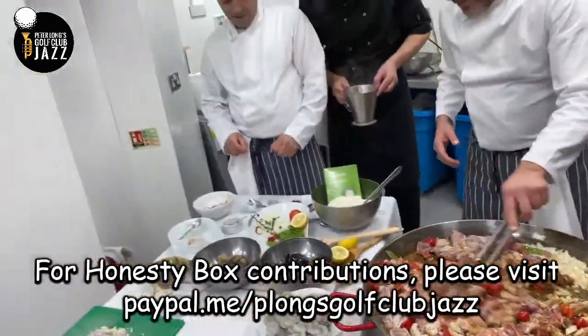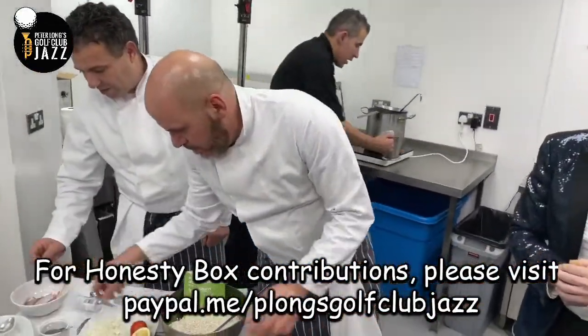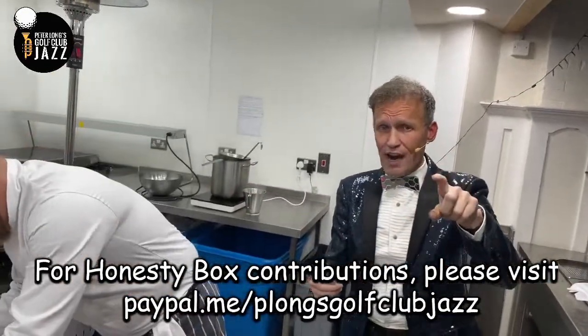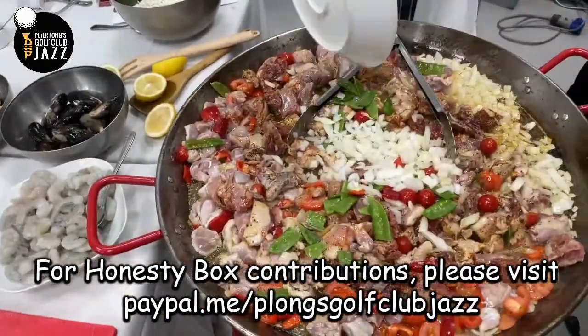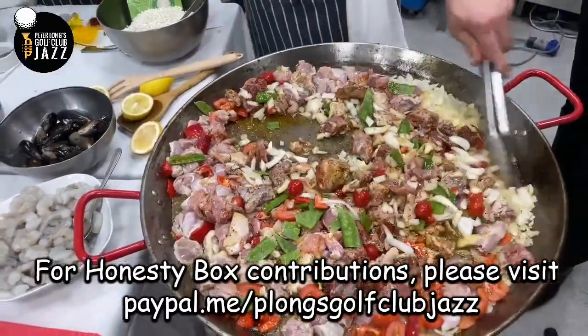And then we've got some chicken stock. It's been done as well. I have to say, this is starting to smell amazing. If you've got smell-o-vision at home, give it a scratch, because this is beginning to smell absolutely amazing. All those fresh ingredients in there. Just want to point out again, nothing frozen, everything fresh.